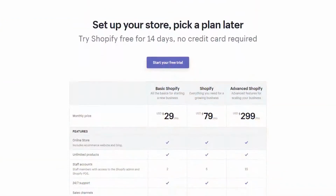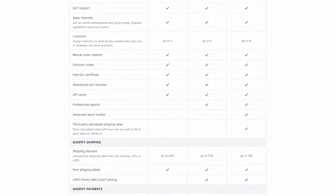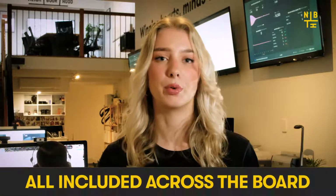Here are just a few of the core features, the pricing structure, and the card transaction fees direct from their website. One of the biggest callouts from the suite of Shopify packages is the free SSL certificate, hosting, and subdomain, all included across the board. Regardless of the size of your business, whether you're starting out or whether you've been around for a little while, Shopify have pricing plans to match.